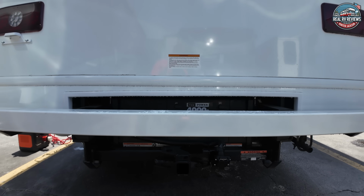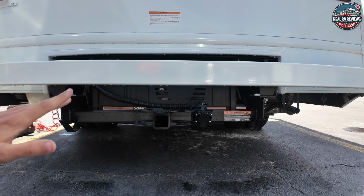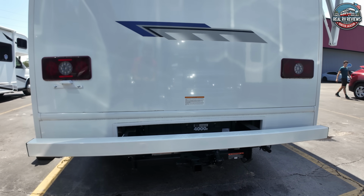This is a unique spot for it, but given the length of the chassis, this is where our generator is located. This is going to be the Flex Power 4,000 watt generator. It can run on gas or LP, which this coach has both of those.